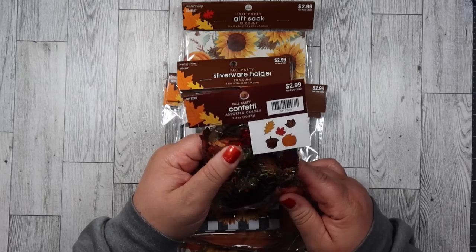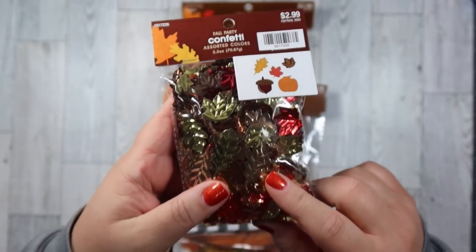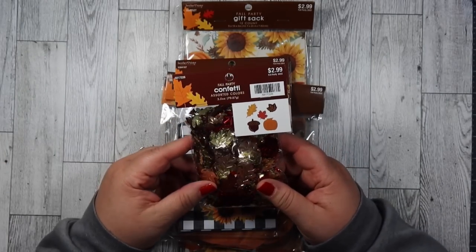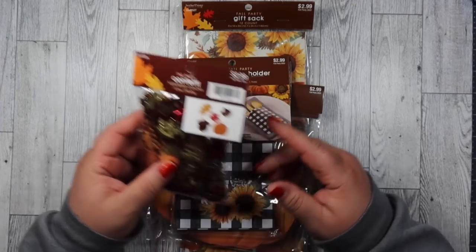So this is the fall party confetti, and that's what the confetti looks like right there. So this is super fun to put in happy mail. You can make shakers with it. You could combine it with other sequins, but they're just a bunch of autumn sequins. So I think that's super pretty.